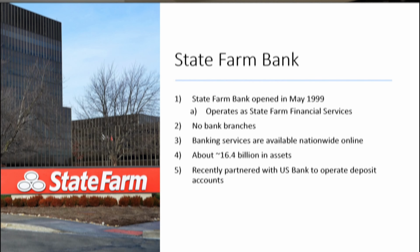Let's get to work. Now, first things first, like I said, we all know State Farm as the insurance company. They have the commercials with good old Jake from State Farm in them. They're pretty good. But State Farm, like most companies do, wanted to expand out into other things, and that's where State Farm Financial Services enters in. So let's take a look at that.